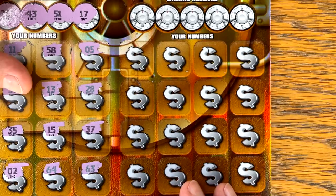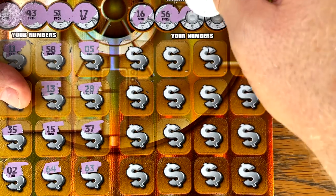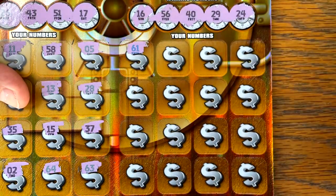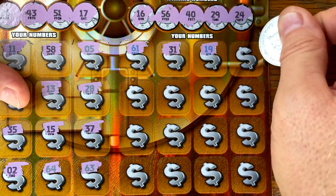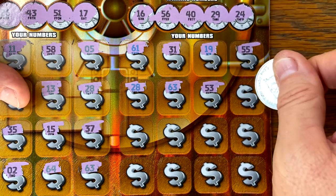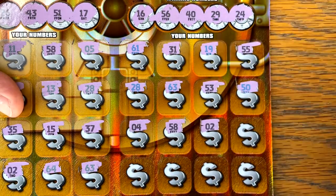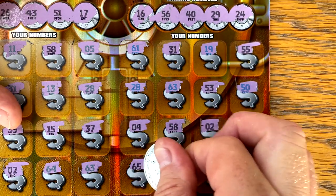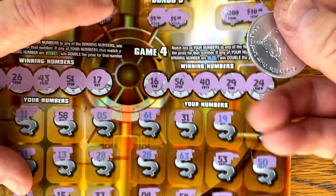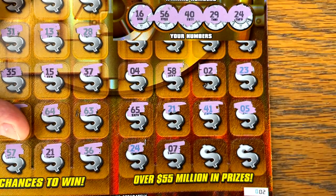All right, let's see if we can't get it over here. Because there's $30 prizes on it. It's actually harder to win the 30. And last row. Oh, we got a 24, and it's double. Very good, very good. Needed that.